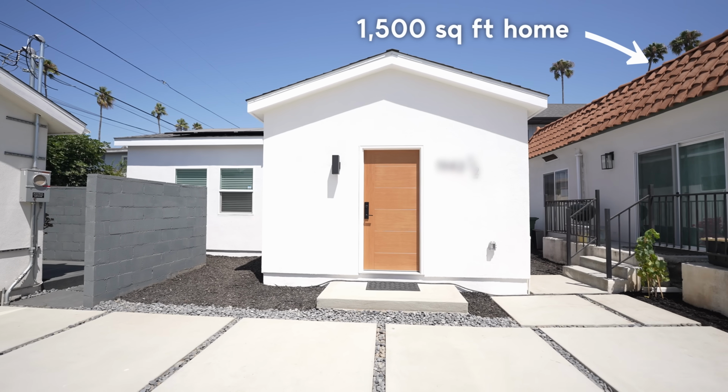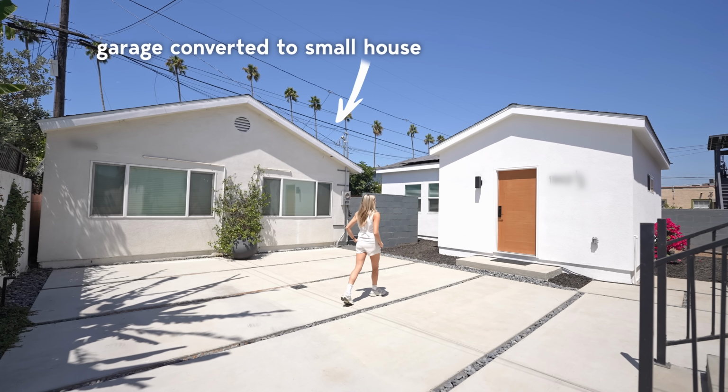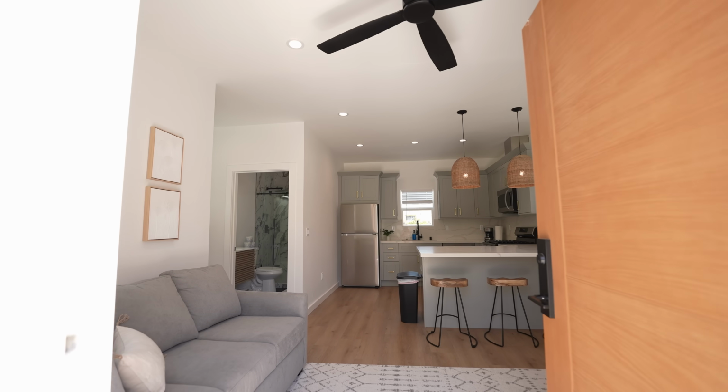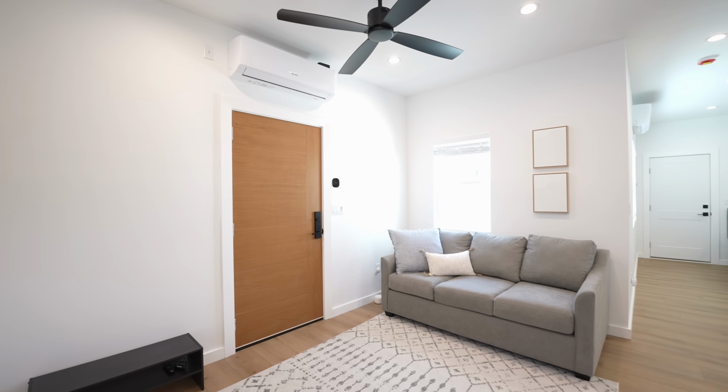This is Krista's backyard. You can see the 1,500 square foot main house, the house that actually used to be a garage that they converted into a small house, and the brand new construction ADU. So while this is technically a studio, it actually lives a lot more like a 1-bedroom because the bedroom is off on its own little hallway, which is really clever actually.